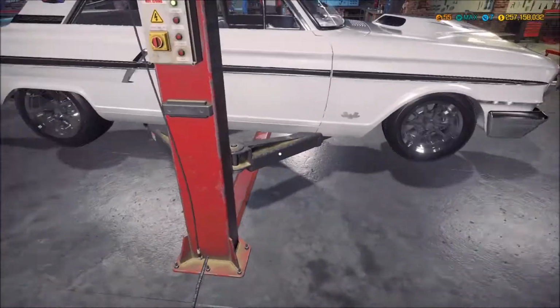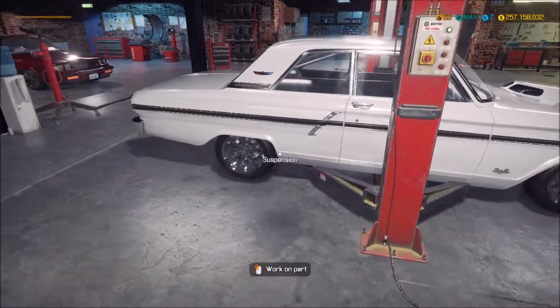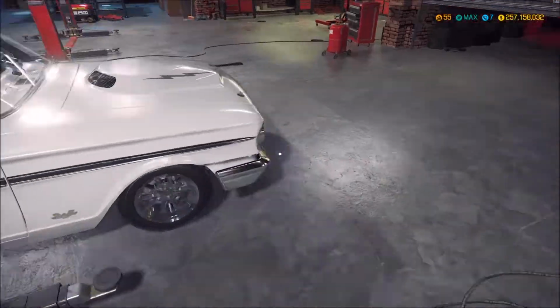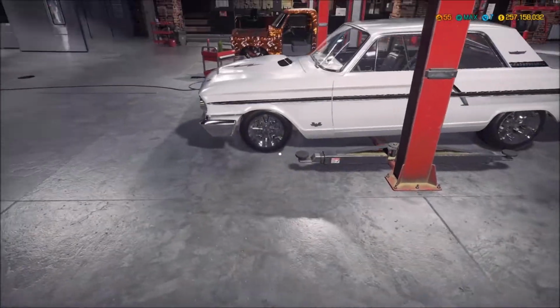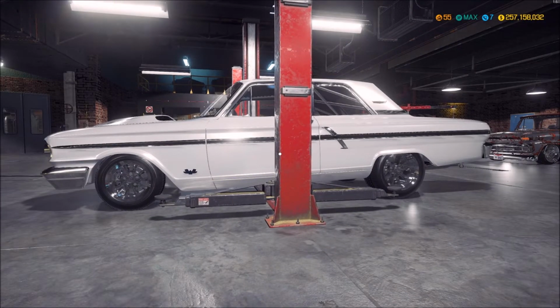Those Typhoon wheels actually look pretty good on it. I wanted to go with the Ford 40s, the GT40 wheels, but they just looked odd on it. So these Typhoon wheels with the knockoffs, in my opinion, they look pretty damn good.